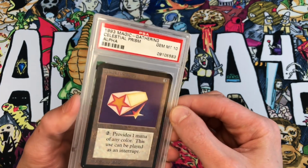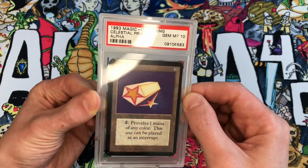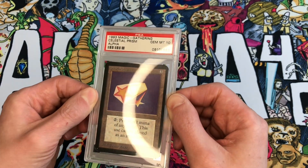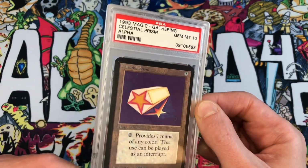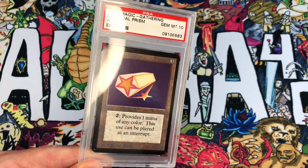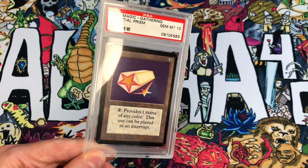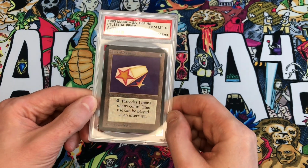So I feel like the populations where there were 4, 5, 6, or 7 were a little bit less expensive than the populations of 1, 2, or 3. So that makes it a little more affordable when you can get the higher population alphas in PSA 10 graded. Let's try to take a, there you go, that's pretty good. Yeah. All right, so that's going in the PSA graded set.